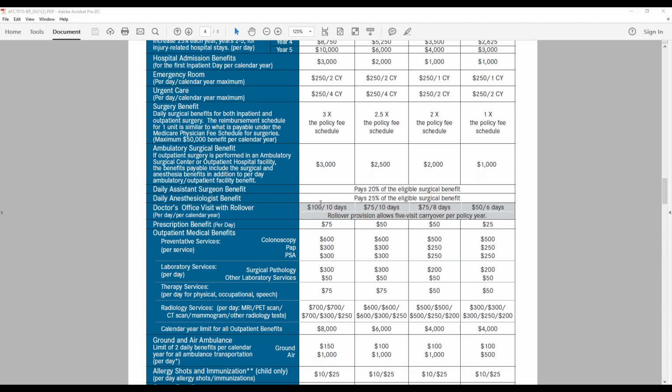Now, those visits can be used at a doctor's office, it can be used at a chiropractor, doctor and chiropractor for sure. So they don't just have to go to an actual doctor visit, to an actual doctor. They can, for a medical checkup, they can go to a chiropractor too, as well.